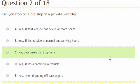Can you stop on a bus stop in a private vehicle? And the answer is no. Only buses are allowed to stop in a bus stop.